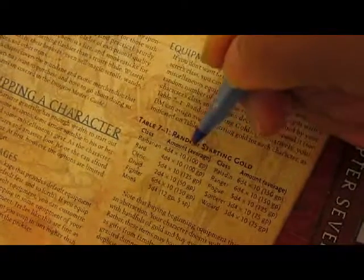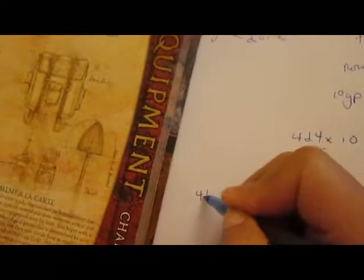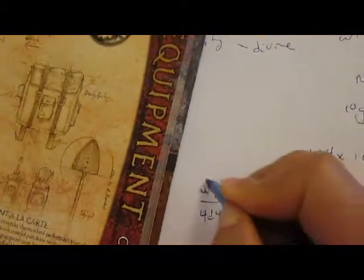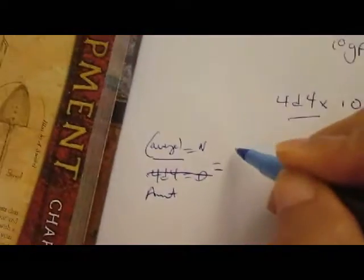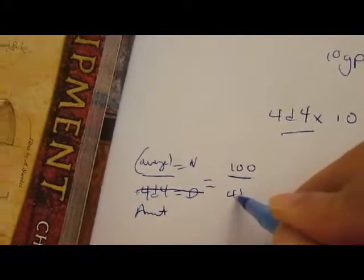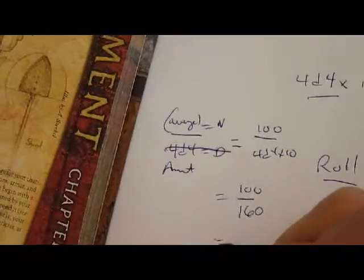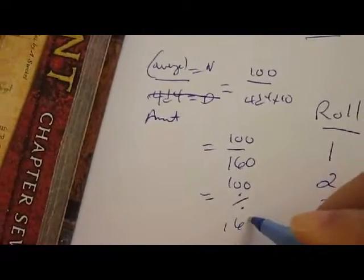So now from that average, it says amount and average in the parentheses, so any number value in the parentheses is going to equal the top column. It's going to equal average. So 44 is in the denominator, and in the numerator was the average column in the parentheses. So the amount is in the denominator. The average was 100, and 44 times 10 is in the denominator, so that's 100 over 160.